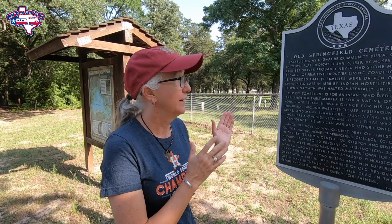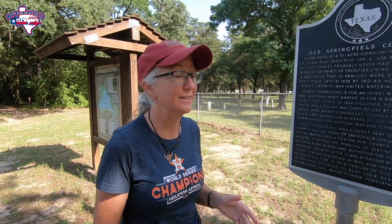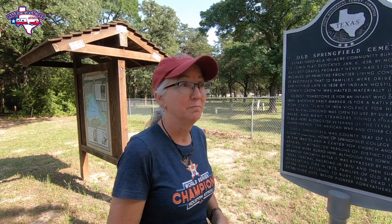So this is something I never expected to find. Inside Fort Parker State Park lies the old Springfield Cemetery. I don't think I've ever seen a cemetery inside a state park before, but this is very interesting. This used to be a town. The town of Springfield in the 1850s was the largest town between Houston and Dallas. It had 2,600 people, multiple hotels, general stores, a college, and it was the county seat of Limestone County.